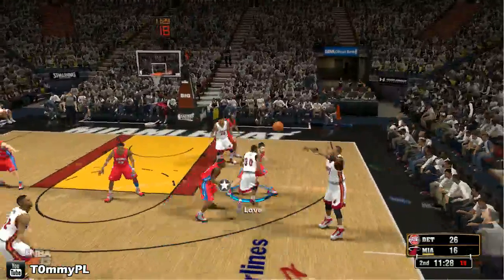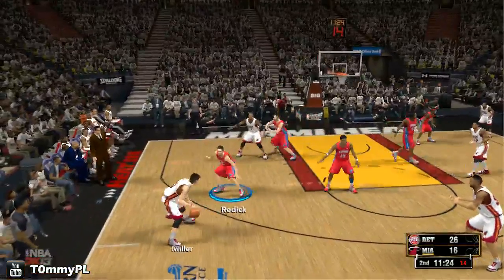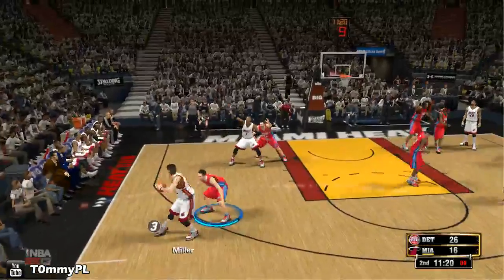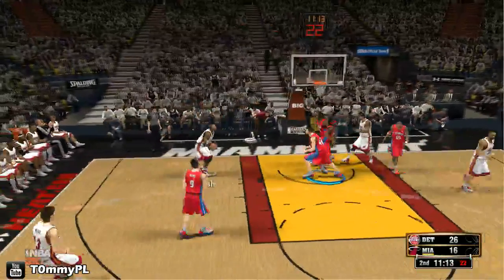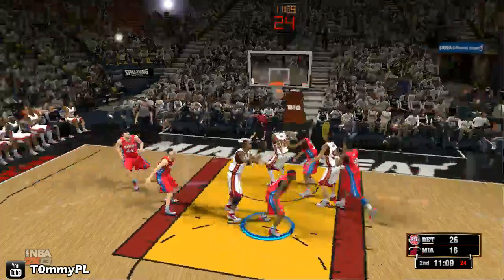And Cole kicks the ball. Johnson, some nice ball movement here by the Heat. He kicks the ball. Back to Miller. Passes it to Bosh. He's going up against Love. And Harrison kicks the ball. Tries again. And he gets the jumper to drop.